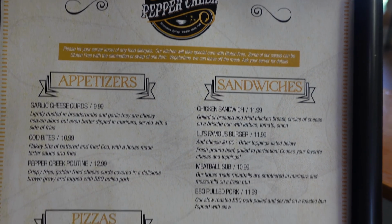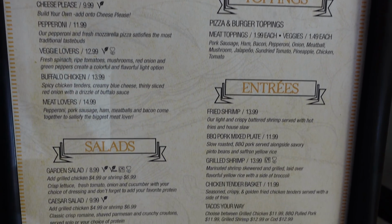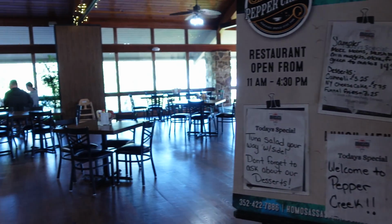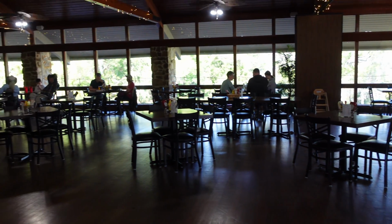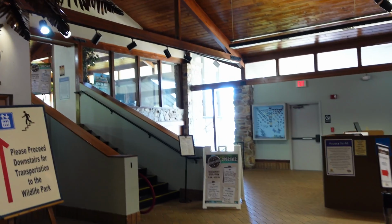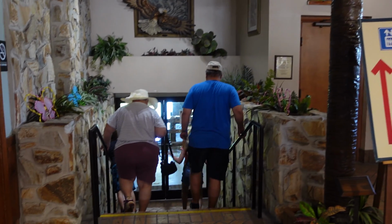Let's take a look at the grill at Pepper Creek. At the restaurant, they have different appetizers, pizzas, salads, sandwiches, and entrees. They're all reasonably priced. They're all around that $12 range, up to $15 depending on what you get. Lots of windows and plenty of seating. This is where you get your tickets. The restaurant is right there, and then we're gonna head downstairs because that's how we get to the wildlife park.